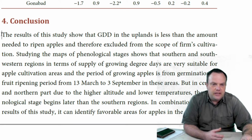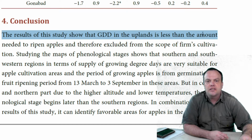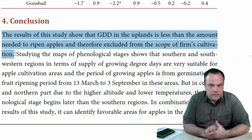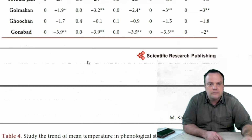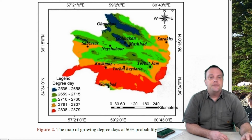Like I just said, even for these guys, the results of this study show that GDD in uplands is less than the amount needed to ripen apples and therefore excluded from the scope of the firm's cultivation. So they studied the average GDDs for that area and decided that that apple variety would not be viable for them to grow in those areas. And that's going off of this map here.